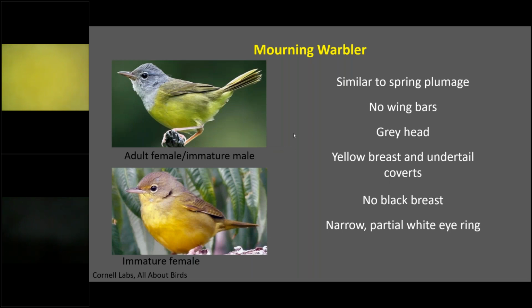Here are a couple more pictures of Mourning Warbler. We've got an adult female or immature male on the top and an immature female on the bottom. So basically very similar pattern, except we can see that there is no black breast on these individuals. It's entirely gray or a pale yellow.